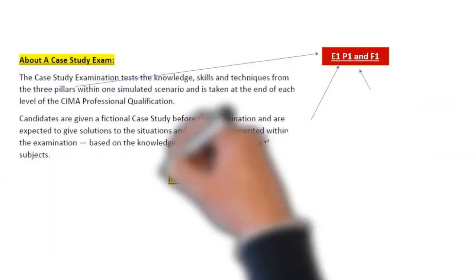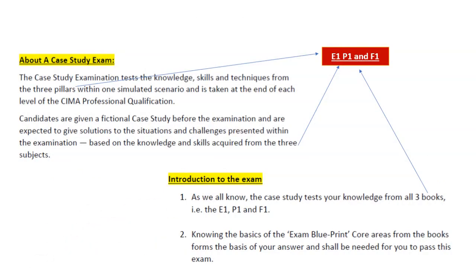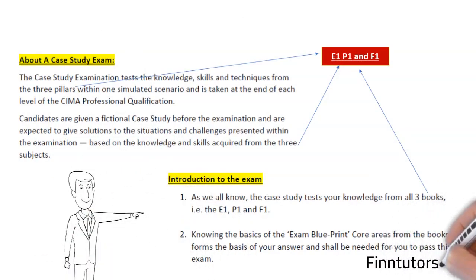So now we actually go on to what is a case study exam. Because you're doing the operational case study exam, it's bound to be the first case study that you undertake with CIMA. Now you can come from different routes onto this case study, which means there are students that receive exemptions. That means you have not taken the individual E1, P1, and F1 exams and you're directly coming in and sitting the case study. Or you may have sat the E1, P1, and F1 exams, which is the conventional route, and then you move on to the case study.